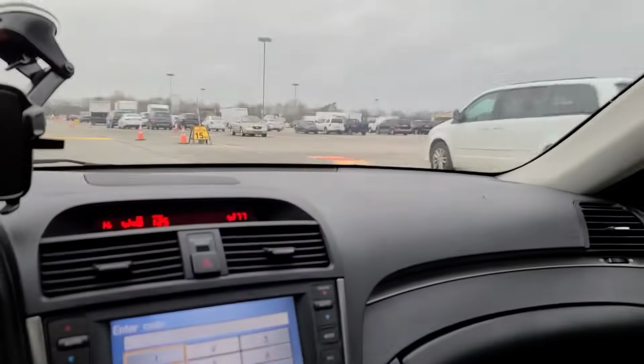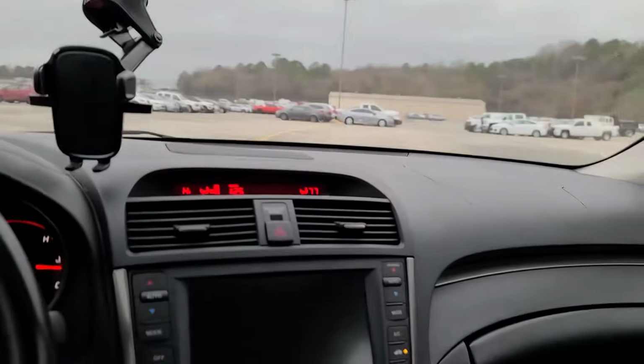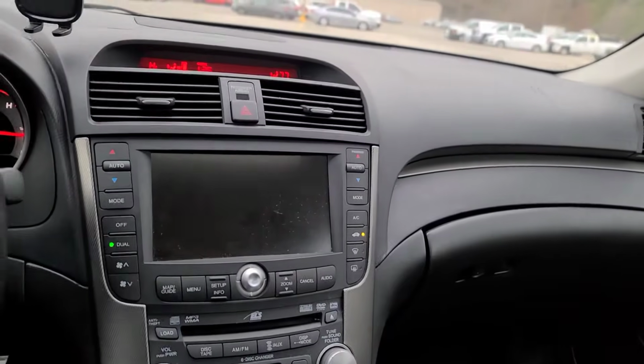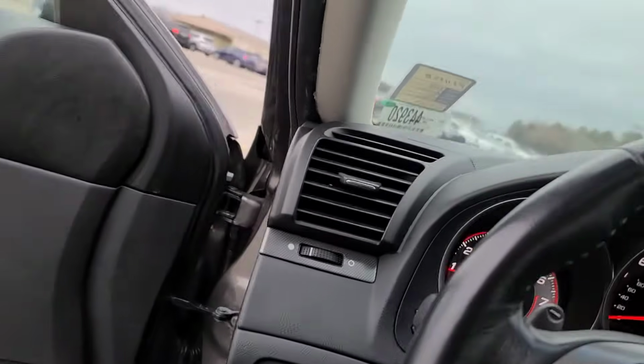Yeah, got a bushing on that right front wheel that's clunking under certain bump conditions. It doesn't do it every time, but it does do it. Let y'all see the outside of this thing. Where in the hell is the hood pop? There it is.